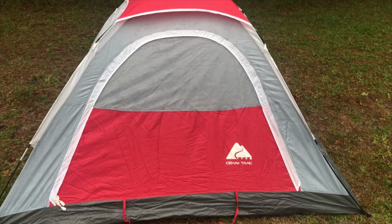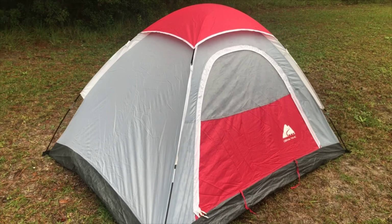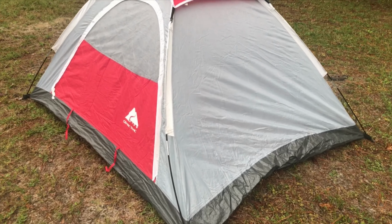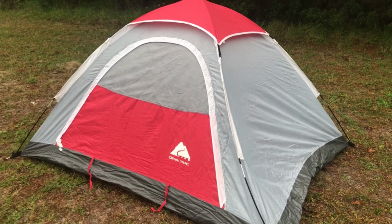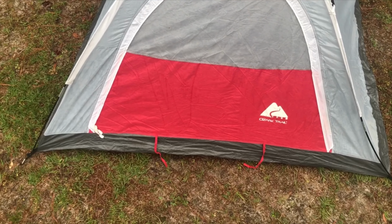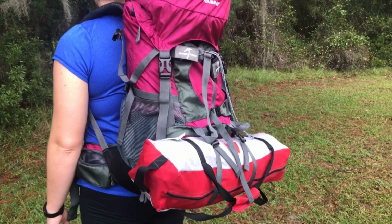For shelter, April's using an Ozark Trail pup tent that's been floating around in our family for several years. None of us can remember for sure, but I think this is the little tent I paid $25 for at Walmart back in high school. It weighs a little over 3 pounds and packs down pretty small.